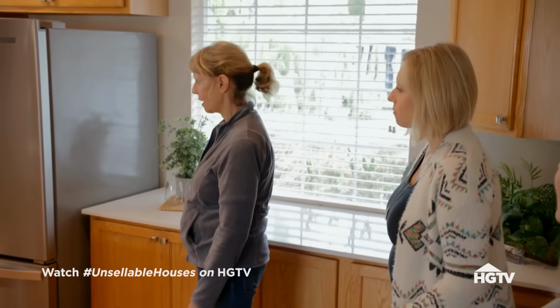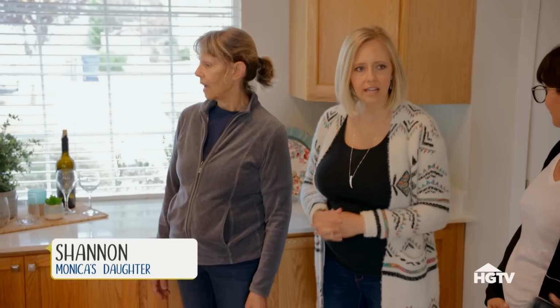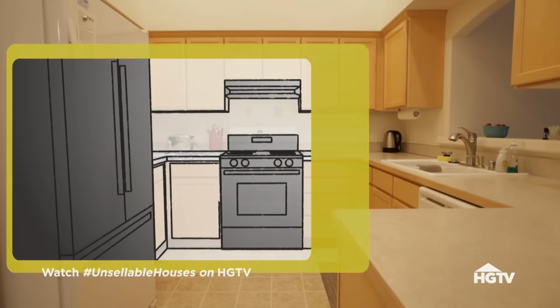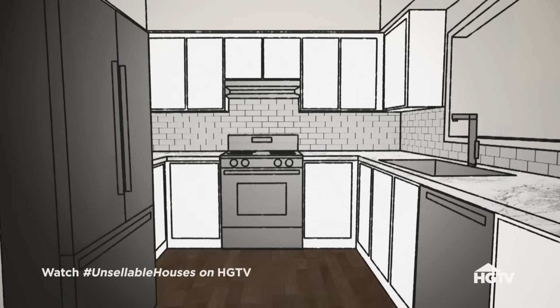Okay, let's focus on the kitchen first. What's your impression of the kitchen? It's really nice and roomy. Nice and bright and open. I like it. In your kitchen, it really just needs an updated new countertop and appliances, some fresh paint on the walls and cabinets, and then we need to open it up some for increased entertaining and maneuverability.